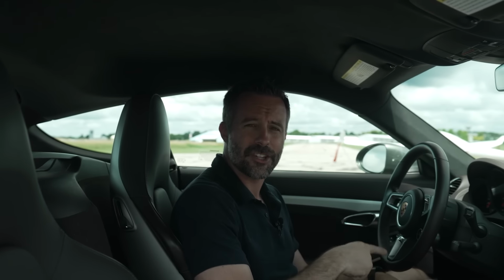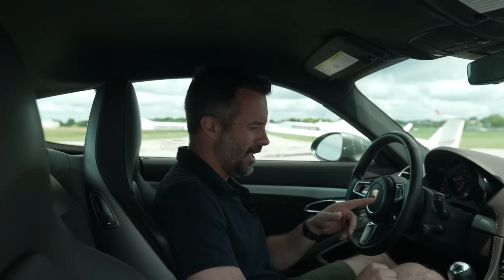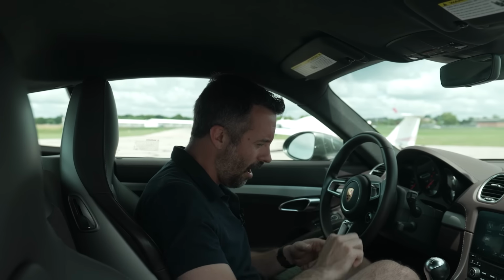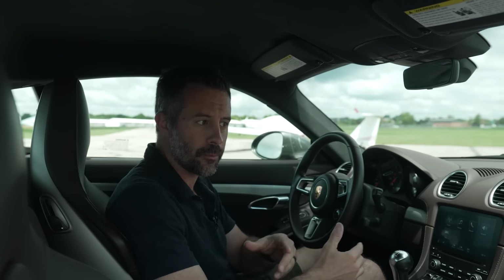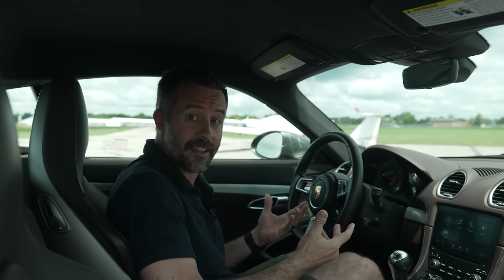Bizarrely, automatic rev matching can't be enabled or disabled independently of the drive modes. It's off in Normal, but on in either Sport or Sport Plus until you turn off traction control, in which case it's off again. Why is it like that?